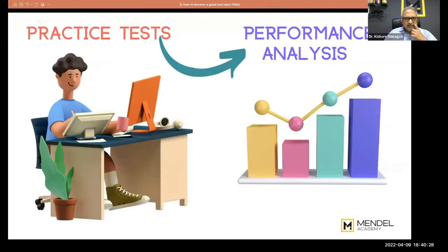Now, what we do at Mendel is we have plenty of practice tests. As I said, we are going to walk you through more than 10,000 questions. There will be plenty of practice tests. And we have a very, very deep performance analysis that tells you that you are weak in this subject, and not just the subject, but individual topics as well, which you can rectify. There will be course correction measures.